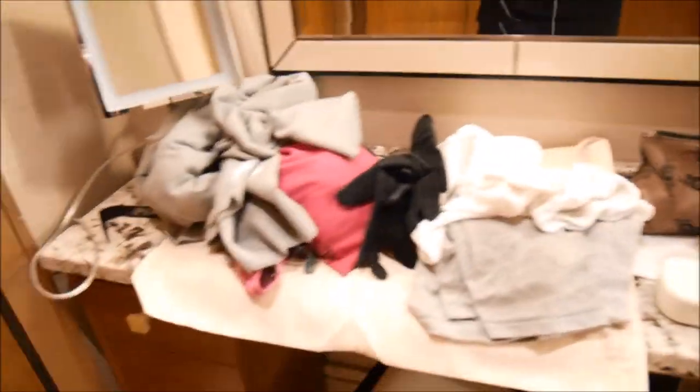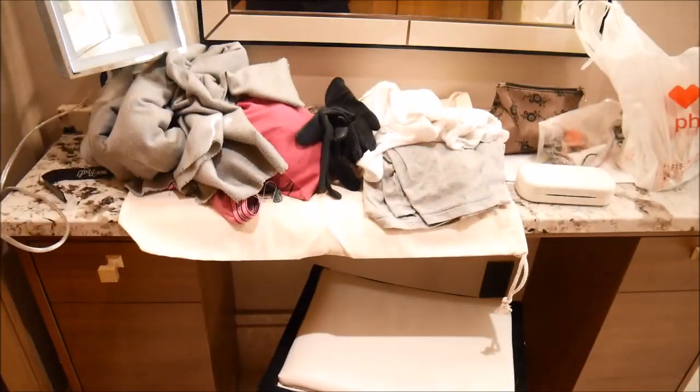Then you've got this little vanity unit, which is very handy. Sorry, it's a bit of a mess, but that's all my stuff. But it's very handy for doing makeup and hair in the morning if somebody else is in the bathroom.